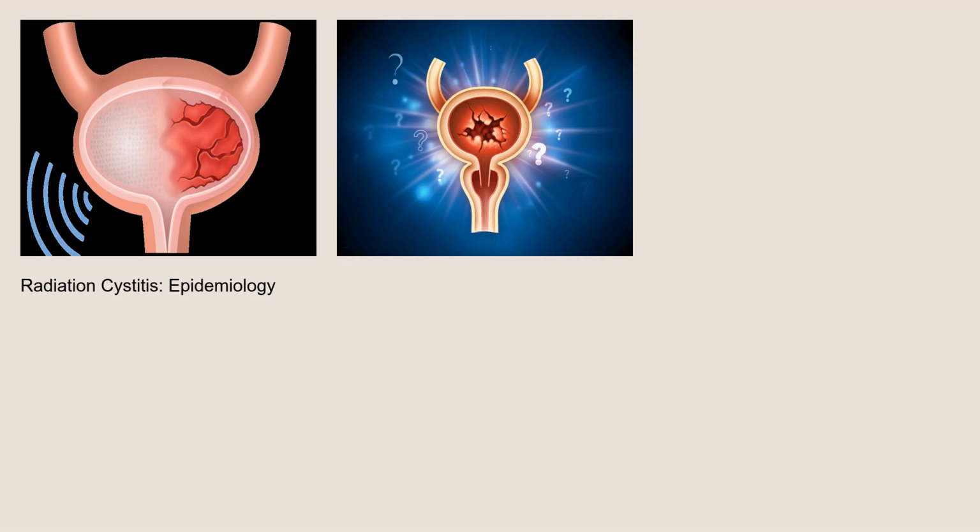Unfortunately, exact epidemiological data for radiation cystitis can be challenging to pinpoint. This is because the incidence varies depending on the specific type and dose of radiation used, the area treated, and individual patient factors. However, it's estimated that anywhere from 5 to 20% of patients undergoing pelvic radiation will develop some degree of radiation cystitis. It's also important to note that symptoms can appear acutely, within weeks of treatment, or develop chronically, months or even years later.